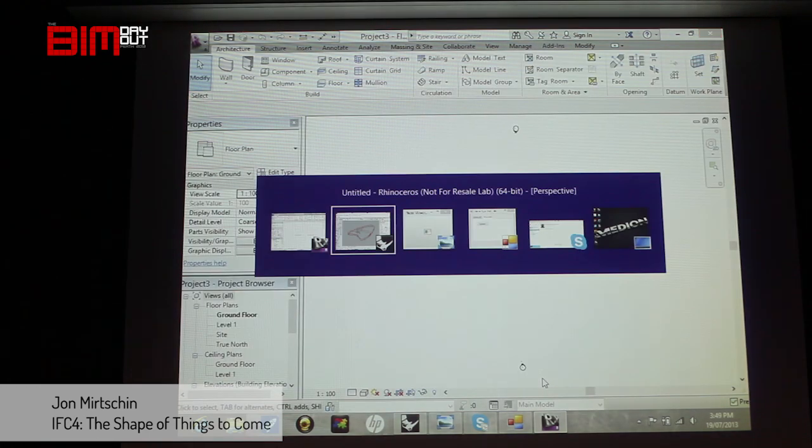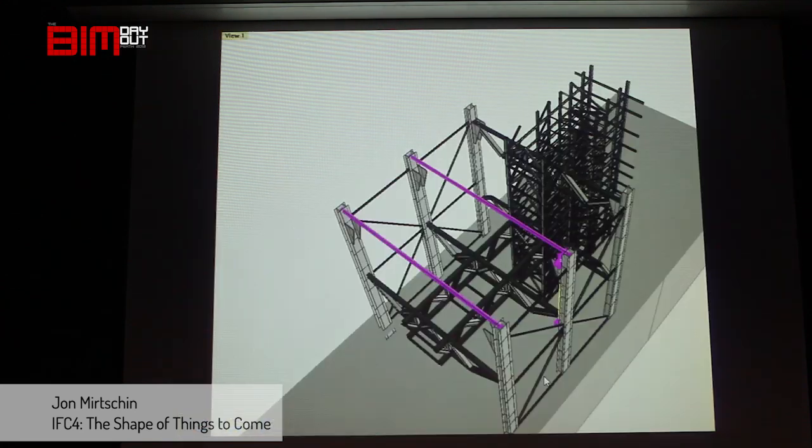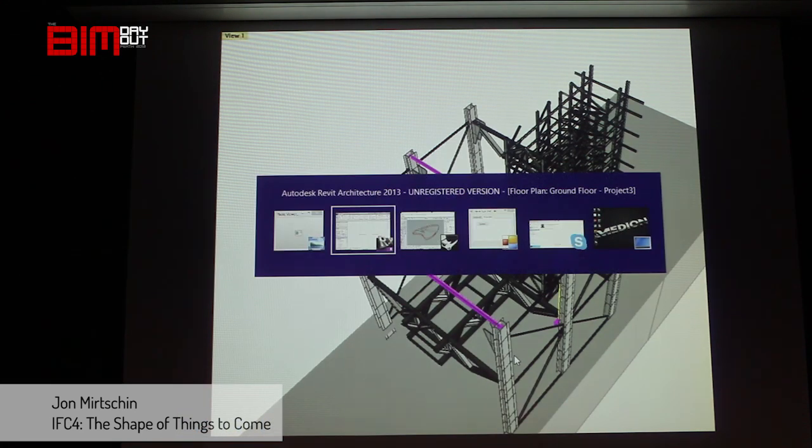Okay, any questions on that? I know I'm moving fast, but I know I've also got limited time. Looks awesome so far. Okay, great, thanks.